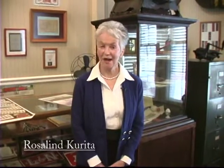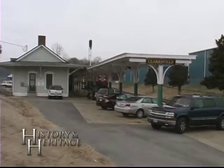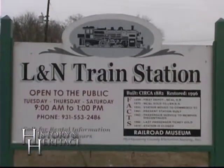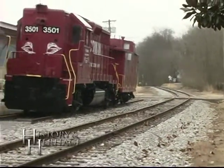And today, I'm at a very special place that most of you have seen millions of times. You drive by it all the time. This is the L&N Train Depot. We're at the corner of Commerce and 10th. Today, we're going to look at the museum. We're going to learn about the history, so stay with us. It's your history and your heritage.